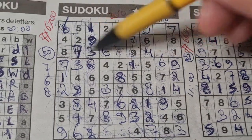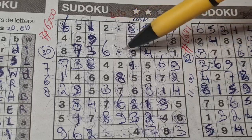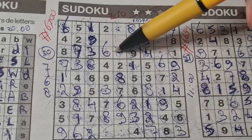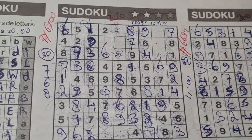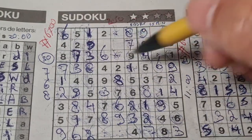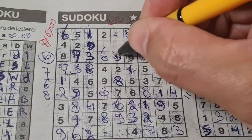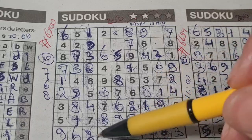Yeah. 2 missing numbers in the third row. Those missing numbers are the 1, the 2 is missing, the 3, the 4, and the 5 is missing. 2 and a 5. We have a 2 in the middle column, no 2 there, 2 should be here, and a 5 goes there.